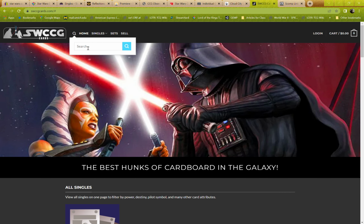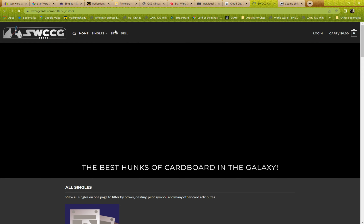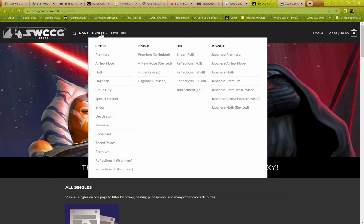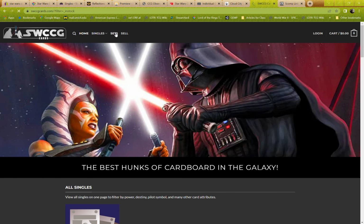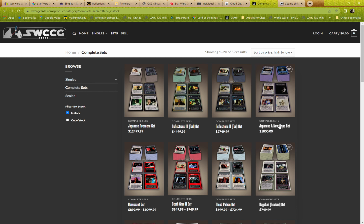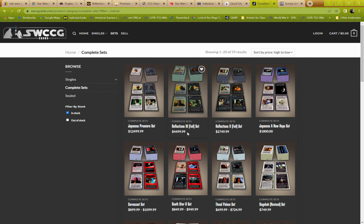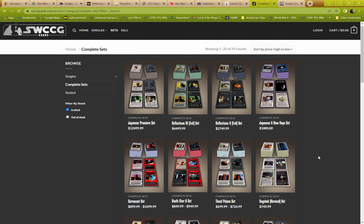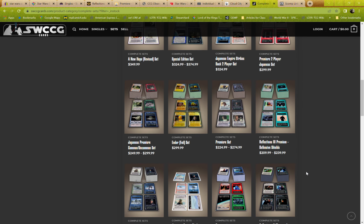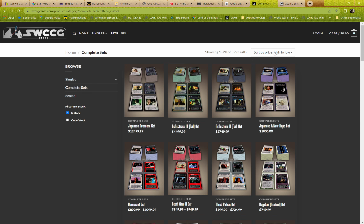There's a search bar. So if we want to search for, let's say, Boba Fett, let's see what we get here. We just put that in. Maybe that didn't work. So it looks like they also have singles and some sets. Let's see how the sets look. Like I said, this is a new site, so I haven't really looked at it too much. I'm not going to make a judgment on prices or anything. People can price things however they want in their own store.